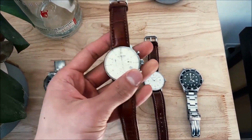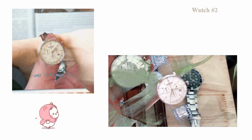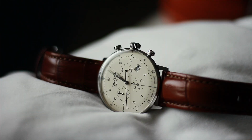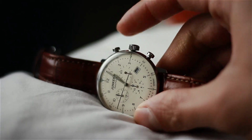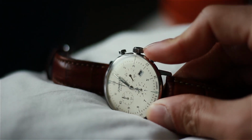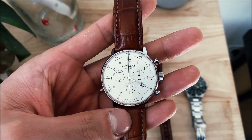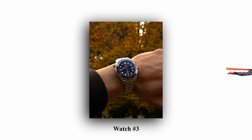The next watch I have is a Junkers chronograph, and this is one that I've wanted since high school. It had been discontinued. I had been trying to seek out exactly this watch, the cream colored dial. If I go ahead and start the chronograph, another thing that we can notice is that normally the timer will snap back on some other chronographs, but this one's cool because it runs around just like that. It gives me the feeling of like a jungle map almost.